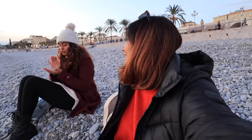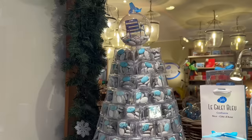But it's so smooth. Our guide today was actually showing us that they have chocolate that looks like pebbles on this beach, which I thought was really interesting. I wish it was warmer and we could get into the water because the water looks so calm and really nice. But after today, I feel like I definitely have to come back to Nice again in the summertime because it is just so beautiful and I definitely want to come back for longer and do more of the French Riviera. But yeah, this is so beautiful.